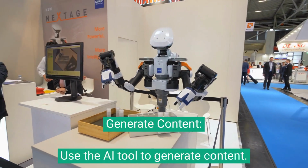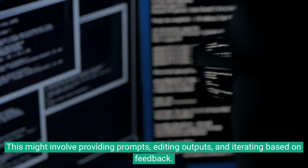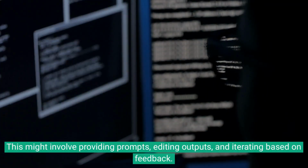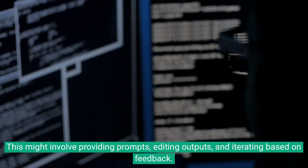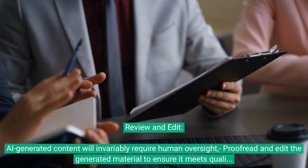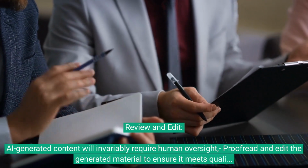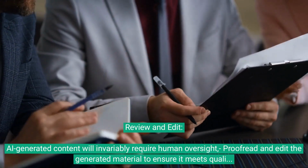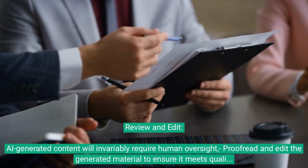Generate content. Use the AI tool to generate content. This might involve providing prompts, editing outputs, and iterating based on feedback. Review and edit. AI-generated content will invariably require human oversight. Proofread and edit the generated material to ensure it meets quality standards, is coherent, and provides value.